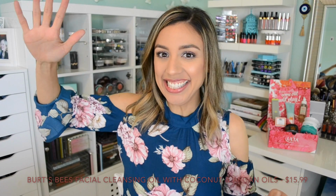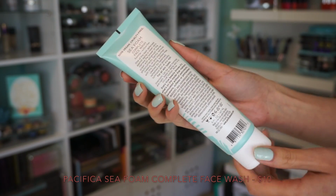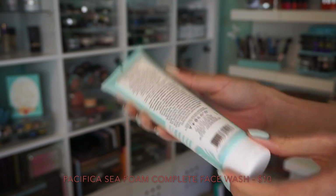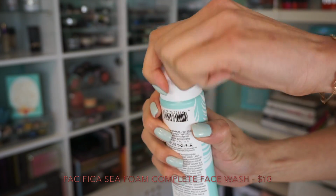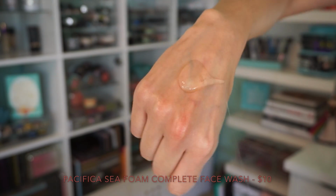And the last product, I love the packaging on this product. Look how pretty it is. I mean, can we talk about this and the paint and this again? I'm a fan. This is Pacifica's Seafoam Complete Face Wash that removes makeup, cleanses, and tones. When Ulta told me this was one of their picks, I was like, is it? Can I get a sample to try?